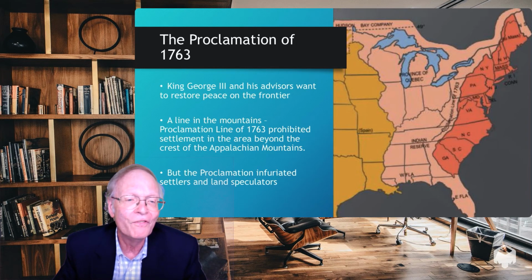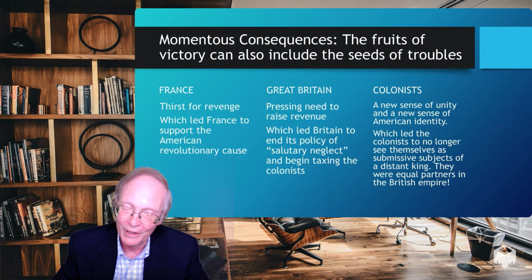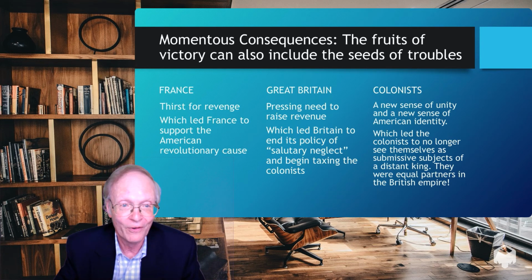The proclamation infuriated settlers, like the ones you saw in the painting of Daniel Boone, and it also infuriated land speculators who were bent on buying territory in Kentucky and elsewhere and then reselling it at a great profit. Well, as you've seen, the French and Indian War did have momentous consequences. As students of American history, it's important to remember that the fruits of any victory can also sometimes include the seeds of future troubles.